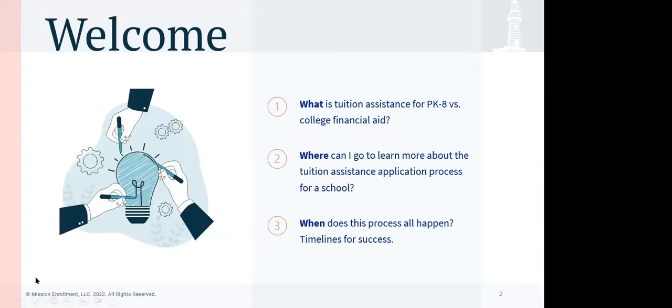So just do yourself a favor, grab a piece of paper, get the kids' names on, put a little matrix that says, okay, what platforms are we using? And then what are the deadline dates? And you might luck out that all of your schools are using SSS, so you only have to complete SSS. But it might be that you have to fill out SSS and FAX or some other system. So you might have to do a tuition assistance form more than once. So just be prepared for that.